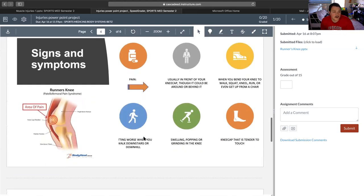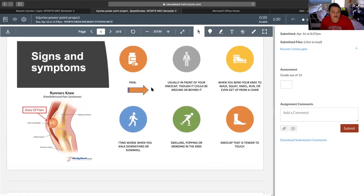Okay. Signs and symptoms. So of course we've got pain. Runner's knee is patellofemoral pain, or there's some other issues like our IT band that can cause it. But usually there's going to be this dull-ish pain, usually in front of your kneecap. Could also be around or behind it. So again, it's a very broad term for this runner's knee. When you bend your knee or walk, squat, kneel, run, or even get up from a chair. So anytime you are extending that knee and there's pain, could be something like this.